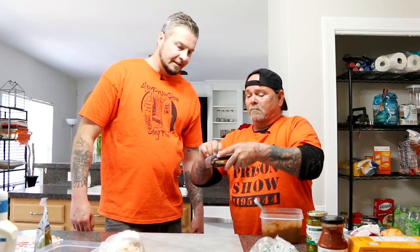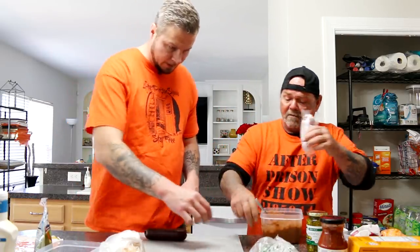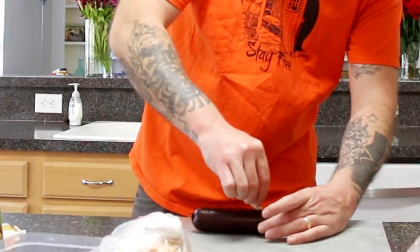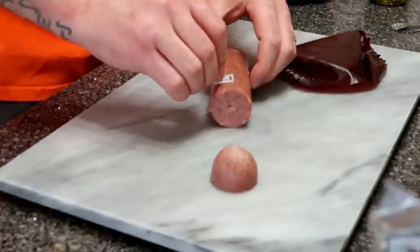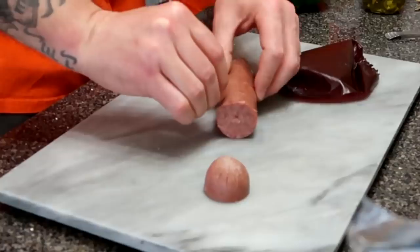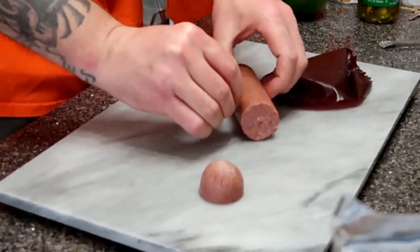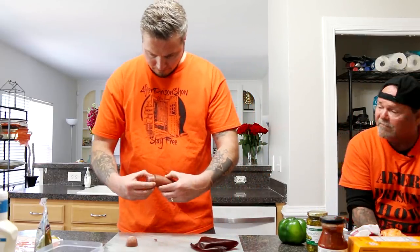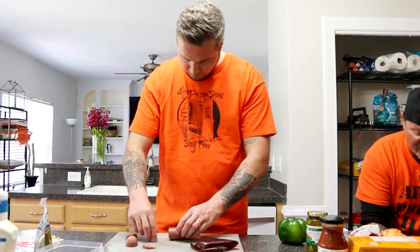It's been a long time since I've used a razor blade to cut some meat with. There you go, and you can go from there, right? Yeah. All right. So we're going to use the whole sausage? I would generally use the whole sausage, but we can use half of it on this. It's not going to be a real big pizza. I say we use the whole thing. It's fine with me. I would generally use the whole sausage, yes.